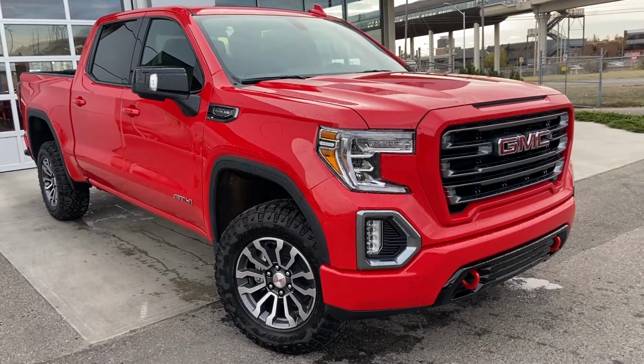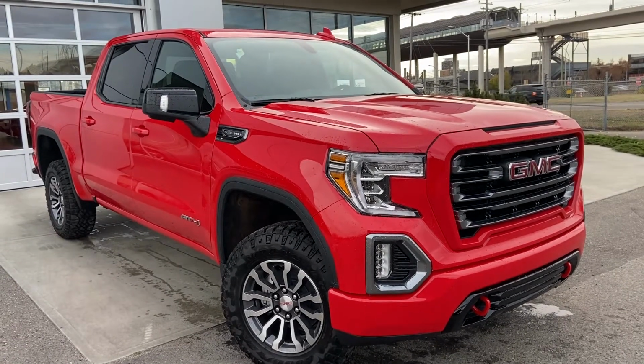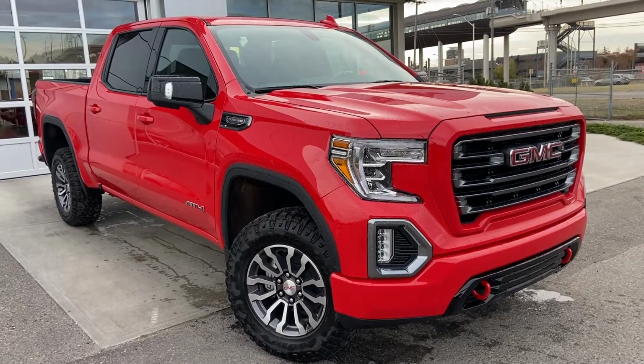Welcome to the brand new 2021 GMC Sierra 1500 AT4. This AT4 is powered by a 5.3-liter V8 engine and mated to a 10-speed automatic transmission.